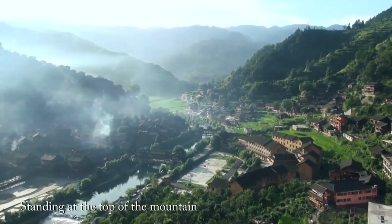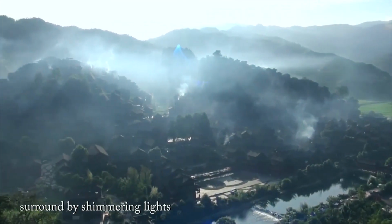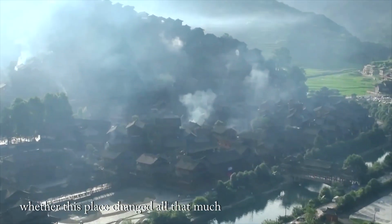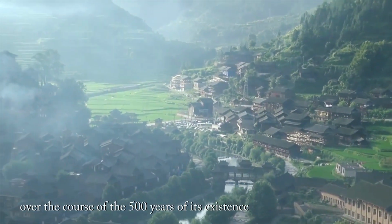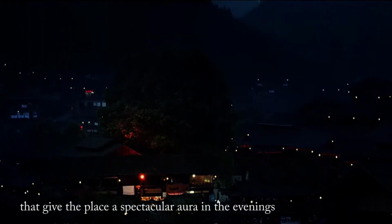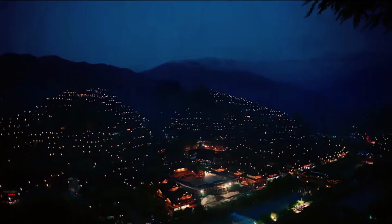Standing at the top of the mountain and watching the wooden houses below, surrounded by shimmering lights, you cannot help but wonder whether or not this place changed all that much over the course of the 500 years of its existence. Each corner of the house is decorated with lights that give the place a spectacular aurora in the evenings.